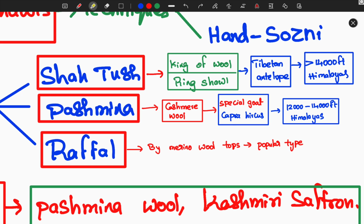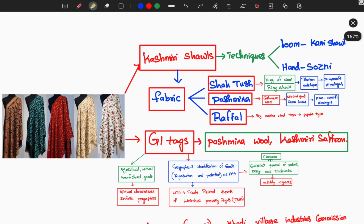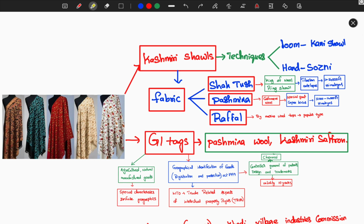And Rafal is made of merino wool, which is also found in the Himalayan heights and is much more popular in this region. This is what we know about the types of shawls obtained in Kashmir. Now, a GI tag has been provided to Pashmina wool, so that is why we are discussing this topic in detail.